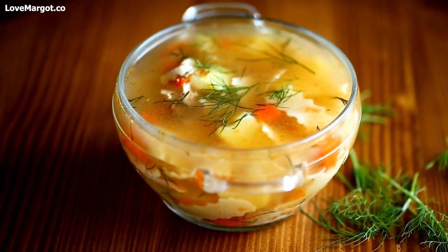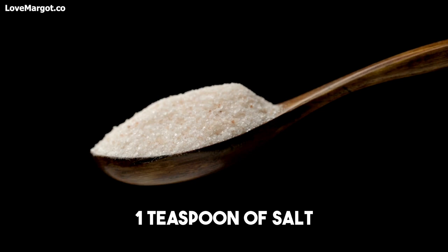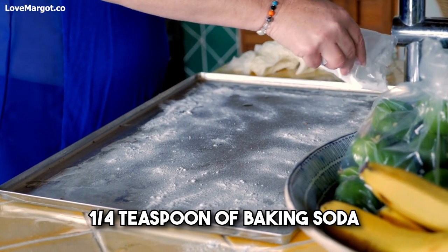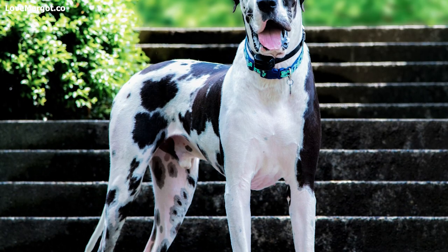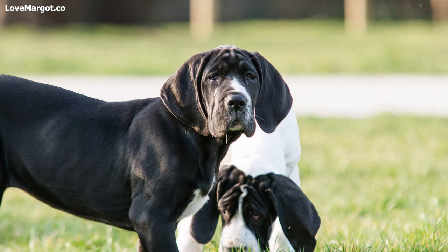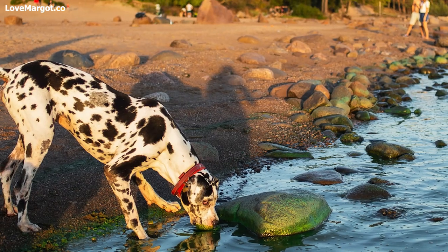You can also make your own electrolyte solution by mixing 1 quart of warm water, 1 teaspoon of salt, 1 tablespoon of honey or sugar, and 1/4 teaspoon of baking soda. Mix until the salts and sugars are dissolved. Slowly offer small amounts.